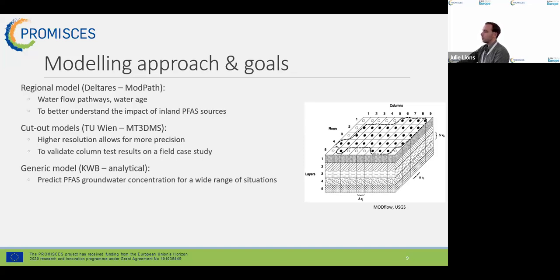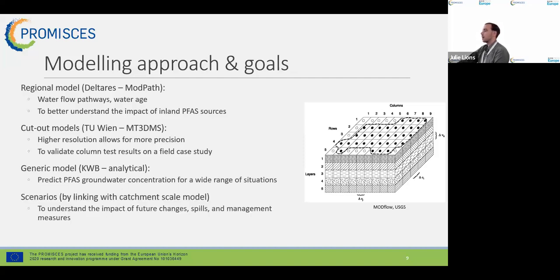Then there's also a generic model built by KWB, which is used to predict PFAS groundwater concentrations for a wide range of situations. And again, we can use all these models to calculate scenarios to understand the impact of future changes.